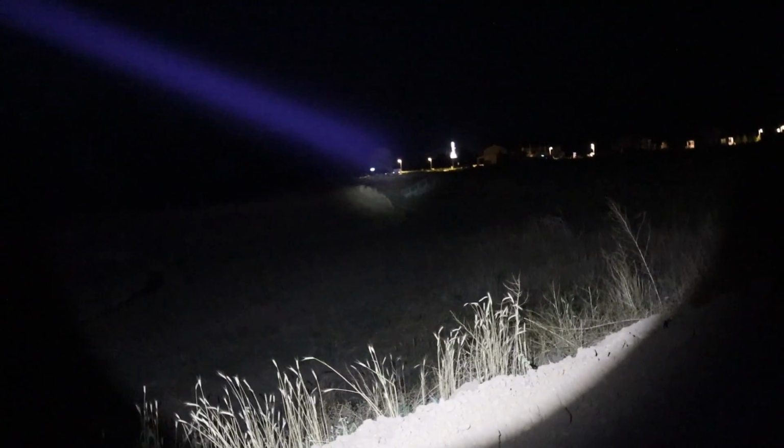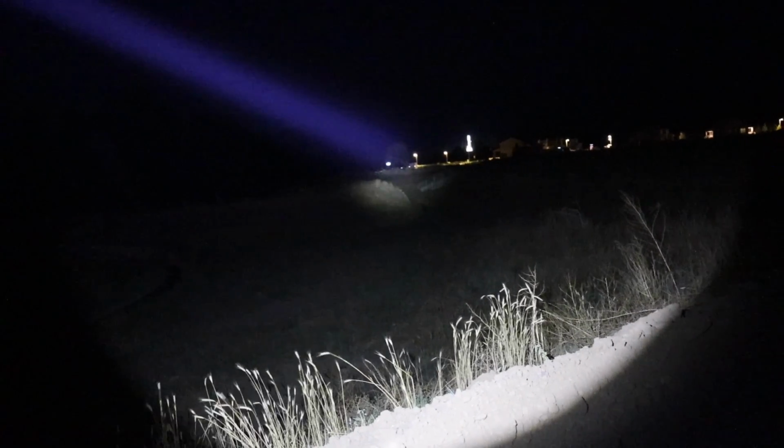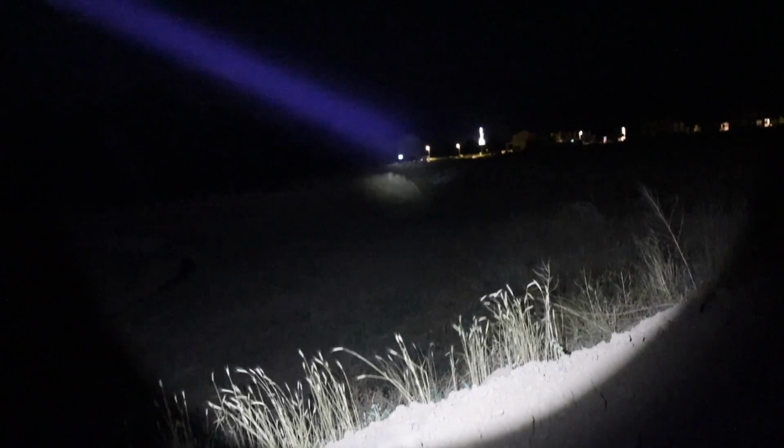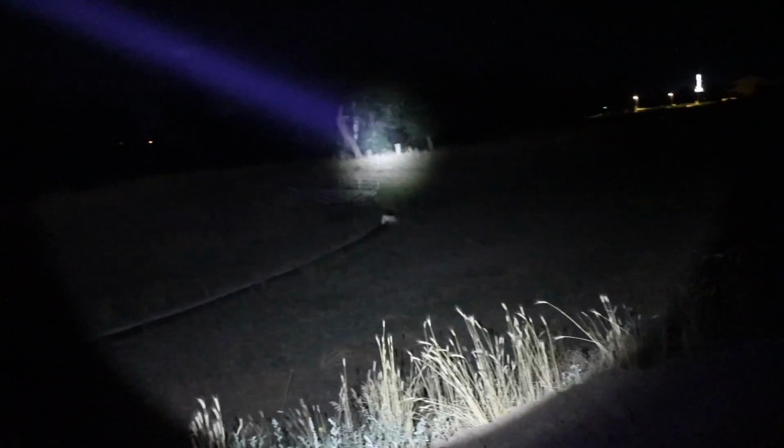And then the tree out at 600 yards, it's not quite as lit up as with the AI1 head, but you can still see it pretty clearly. I would say this is definitely effective within like 350 yards. I mean, I can see wherever I put this beam, so that's what it looks like at night.